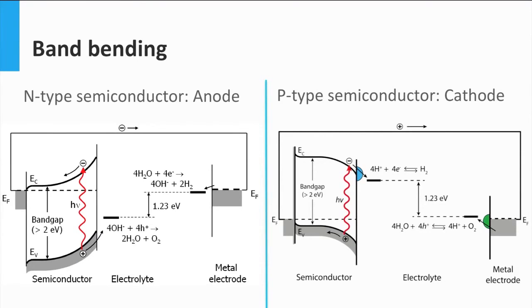Depending on the electronic properties of the semiconductor material, it can either be treated as a donor, or N-type semiconductor material, or as an acceptor, or P-type semiconductor. The bending of the semiconductor can then go in two ways, depending on the semiconductor type. If it's P-type, the material will attract more holes to the interface, and that will enhance the reduction half reaction, producing hydrogen in the photoelectrode or photocathode. If the semiconductor is N-type, the opposite happens. Electrons are moved to the interface by the internal electric field, and those electrons are involved in the oxidation half reaction, producing oxygen. N-type semiconductor photoelectrodes are also called photoanodes.